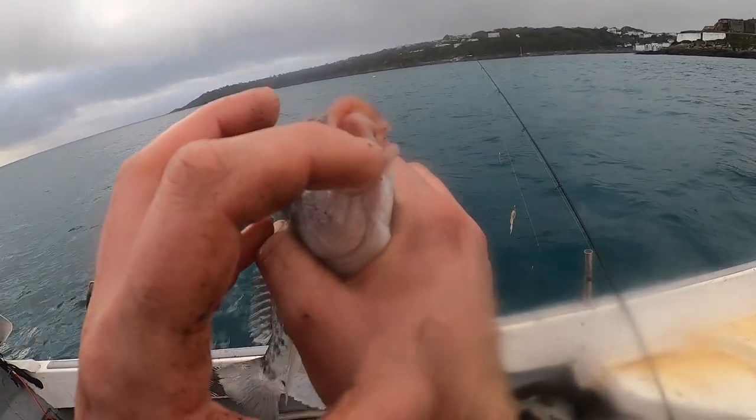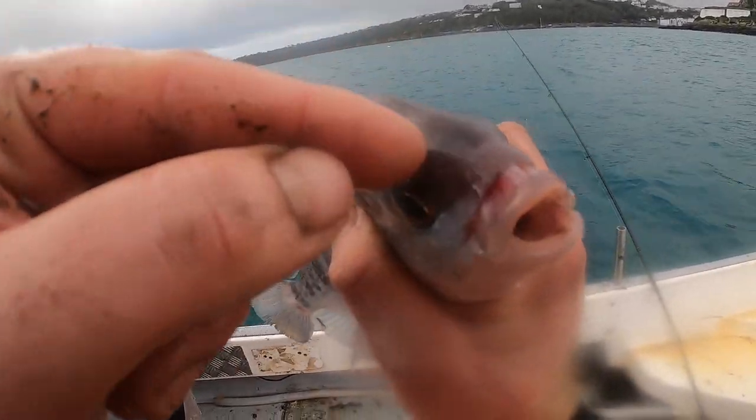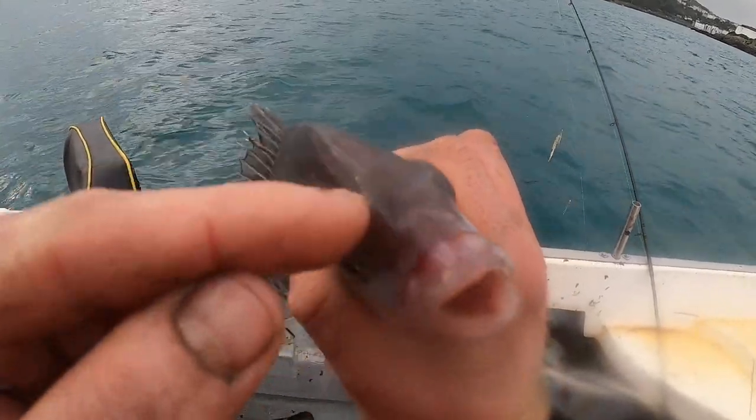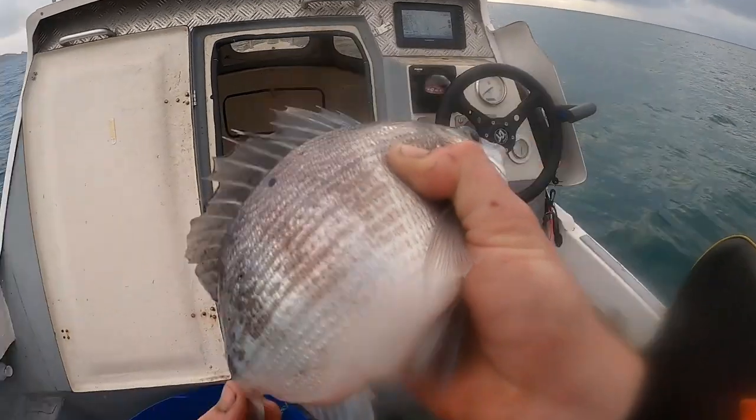They're not like the gilt-head bream, which is almost their bigger brother. With the gilt-head bream, you can always tell when you get one because they've got a gold band across there. And if you get one of those, you're a very lucky person.